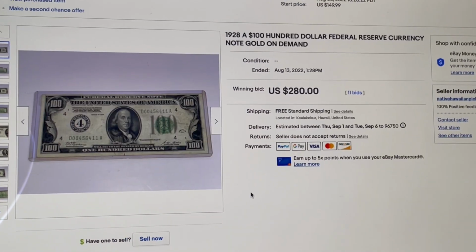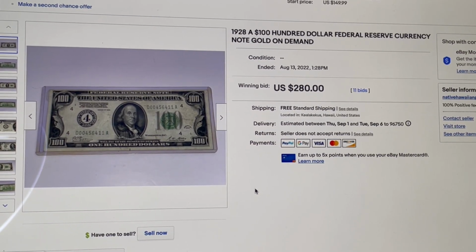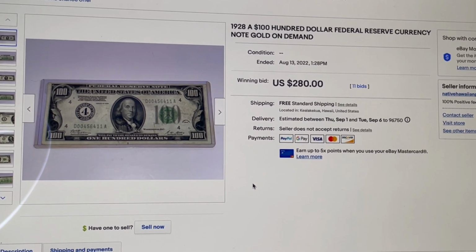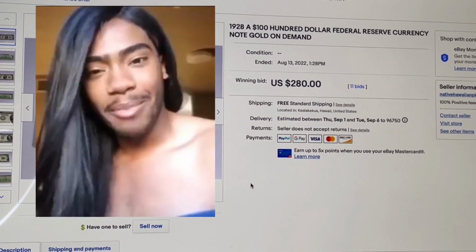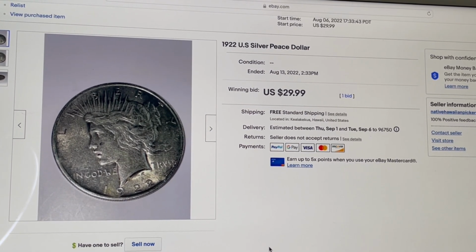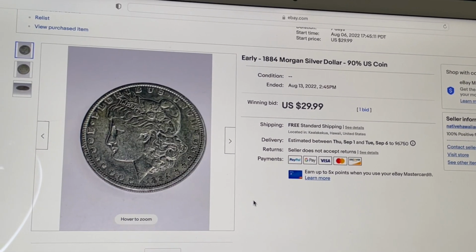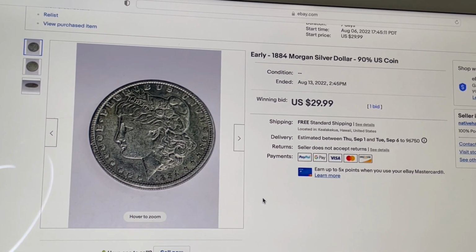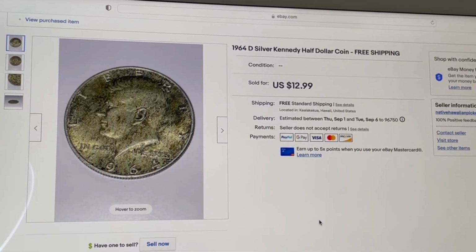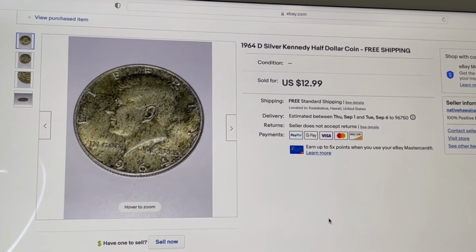And here's that $2,800 bill that you've seen in the video that was on the ground, came out of a little safe, and that ended at $280. Hey, are you like poor? And here's the 1922 US silver peace dollar that ended at $29.99. And the 1884 Morgan silver dollar, which ended at $29.99. And the 1964 silver Kennedy half-dollar coin that sold for $12.99.